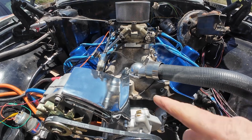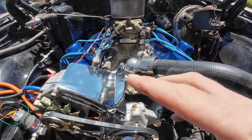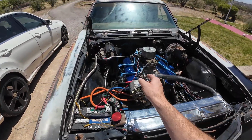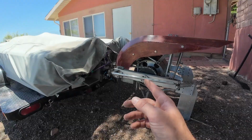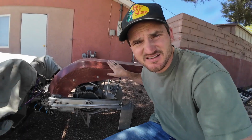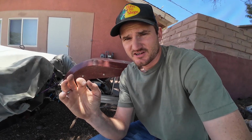I'm not sure what the cam specs are, but it's like a circle track kind of cam. But that motor was built for this boat. This boat. So, yeah. There is a lot.